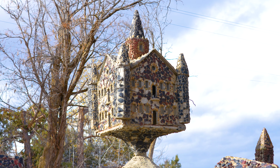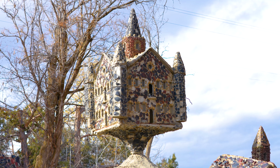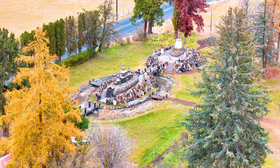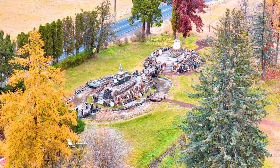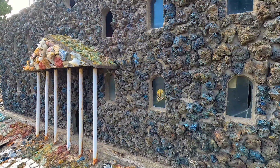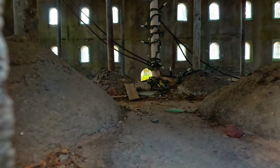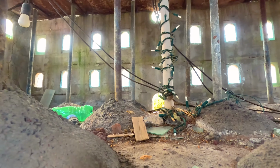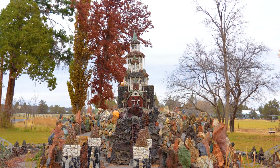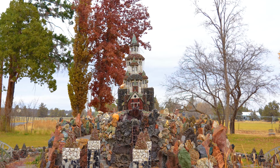It's impressive that the rock castles are still in such good condition, but repairs are still needed. In the 2010s, some major repair work was started and the rock garden was added to the National Register of Historic Places. But later it was closed indefinitely due to high repair costs. One of the main rock castles is slowly leaning and will eventually fall over without some serious repairs.